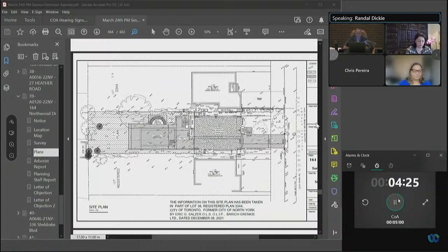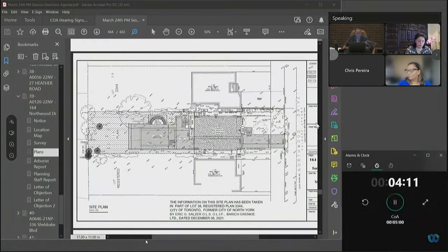The planning department staff report, which had no objection to the proposal, recommended conditions that the east and west elevations be attached to any approval should committee grant these variances. And of course, we are in agreement with that.